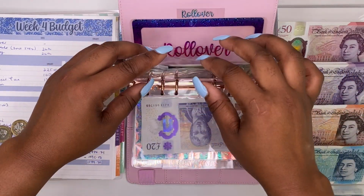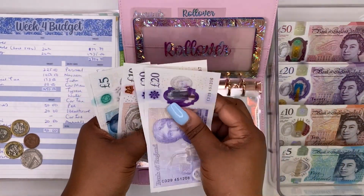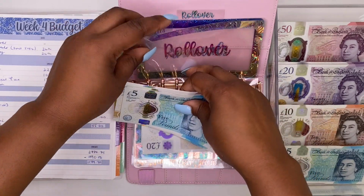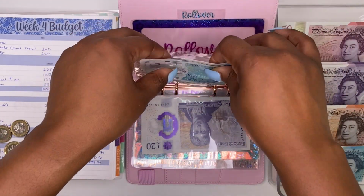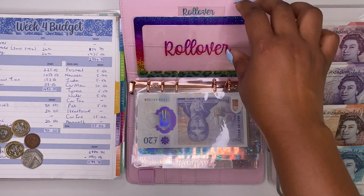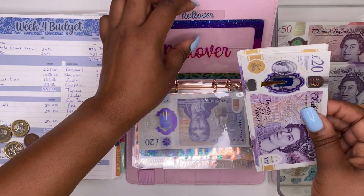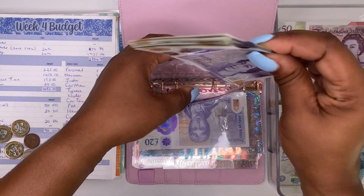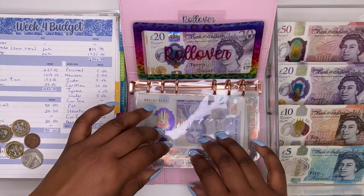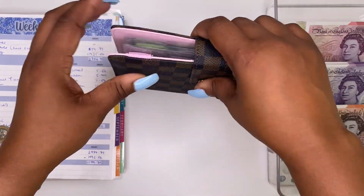And my annuals envelope, again, I'm not putting any money towards it. We have 20, 40, 55, 65 pounds in here for our annual insurances, which come out at the beginning of next year. So they are all done. As you can see, we are up to my rollover envelope, and I'm going to add that £460 that I just counted on camera for you. This is my rollover money for next month's bills. So that is my sinking fund envelope all done.